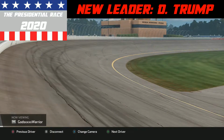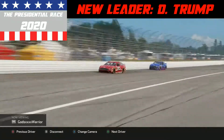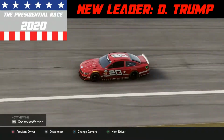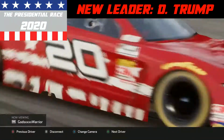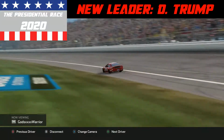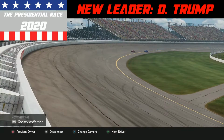But right now, it definitely looks like it's going to be a tough one so far. He's keeping in tow though, just following that draft, trying to utilize what he can to keep this race within distance. But the longer this race goes on, the longer the chance of Biden being able to actually get this one back. Really starting to take away the laps.